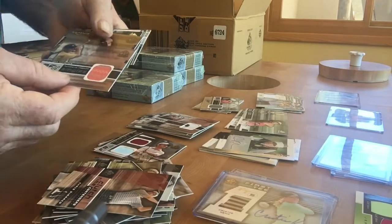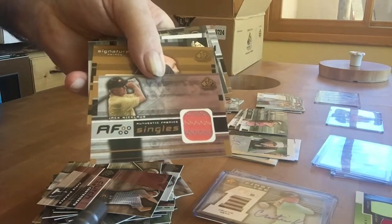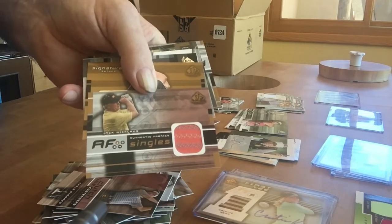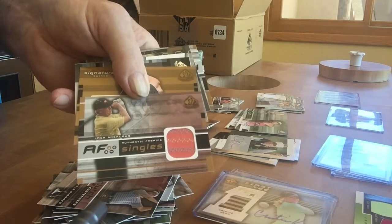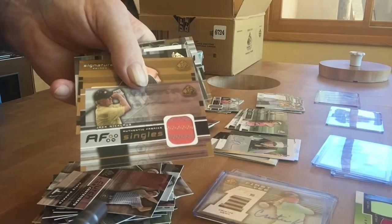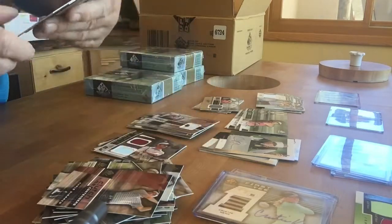Jack Nicklaus shirt. That's always a nice card. Jack Nicklaus shirt card. That's a short print for this series of authentic fabrics. Jack and Arnie and Tiger, all are short prints, and Annika too. Annika is probably the hardest one from this series to pull.